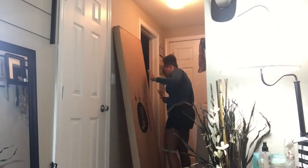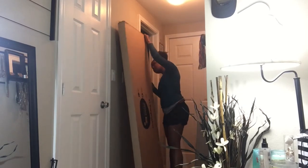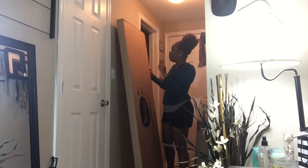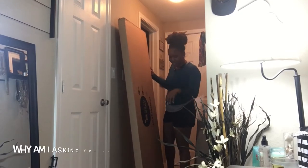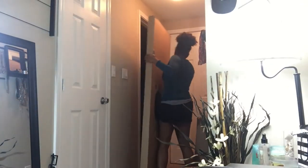Hold on. I don't know where to cut this at. Really? Maybe I'll cut the top and pull the stuff out of the box. But the box is so darn long. Okay. I can already tell this is going to be a task right here. It's going to be a major task.